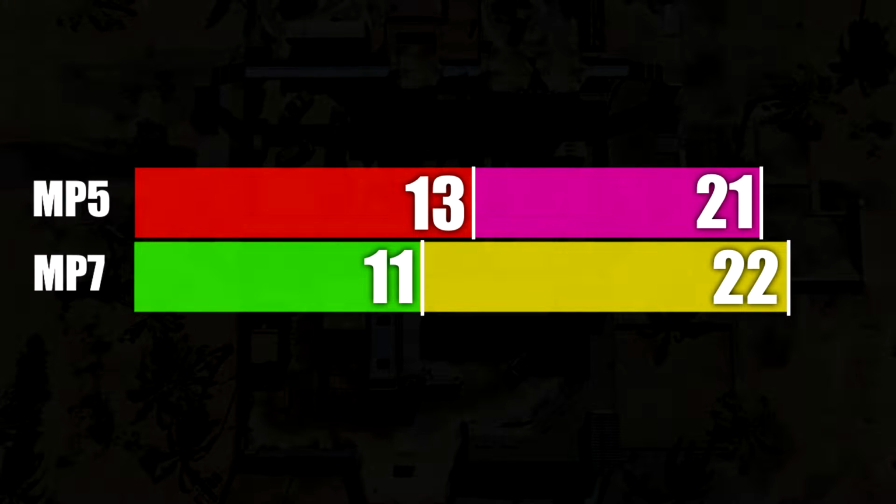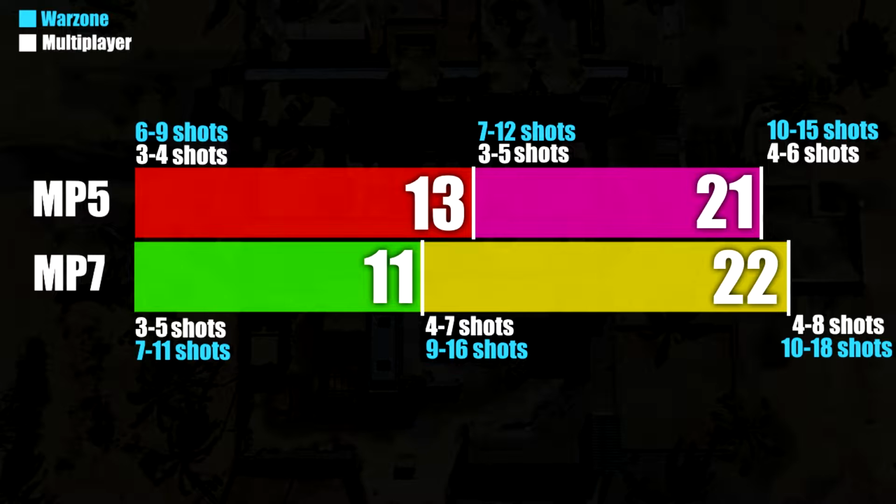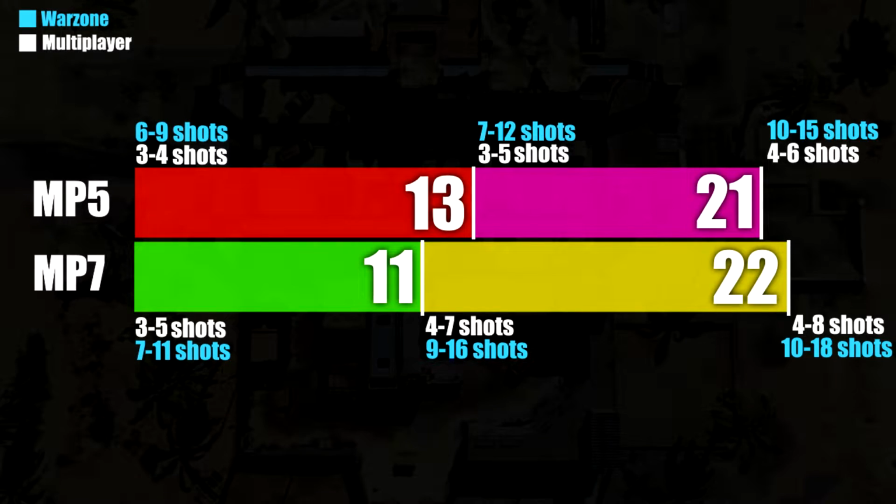by the MP7. And then just because we can, throw up how many shots it's going to take to kill at those respective ranges. To be honest, I don't really think there's too much significance in these numbers for the range. I would give the advantage to the MP5 just because you tend to be up close and personal most of the time when you're using an SMG, but we'll maybe chew on this knowledge a little later. Let's head on to the second final thing I want to talk about.